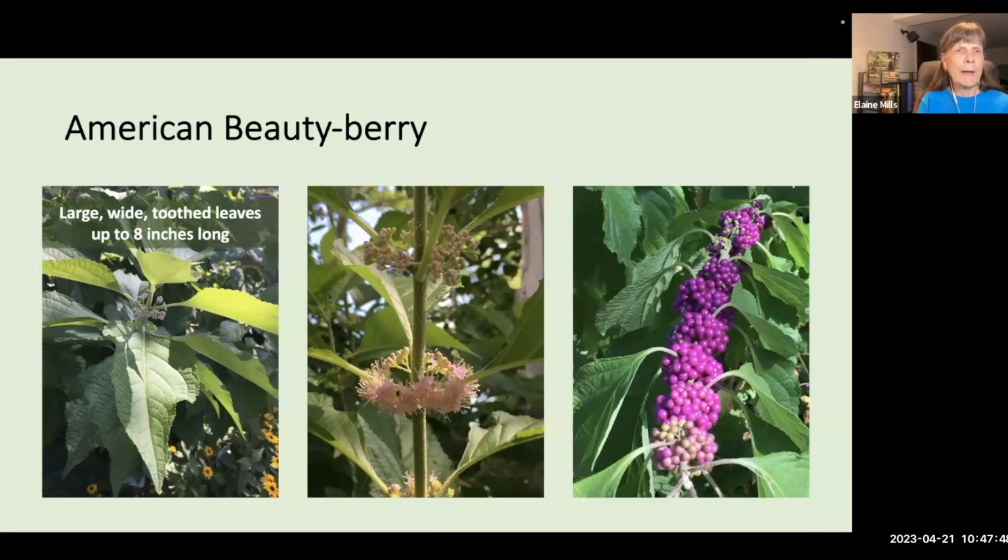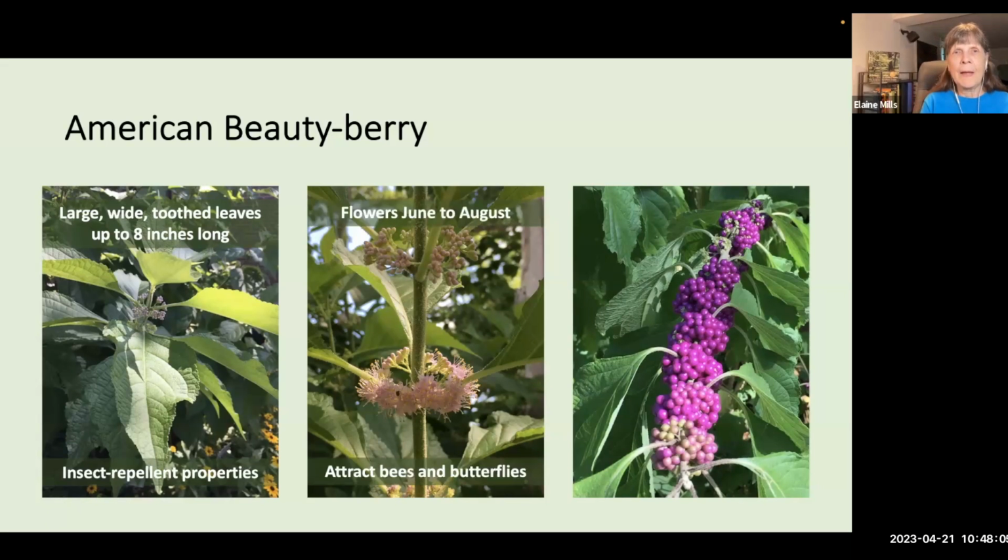American beautyberry has very large, wide, toothed leaves. They can be up to 8 inches long. And interestingly, these are now being studied as a potential insect repellent. There's a chemical property referred to as callicarpenol that's being investigated. You'll see these lovely pastel flowers from June to August that attract both bees and butterflies.